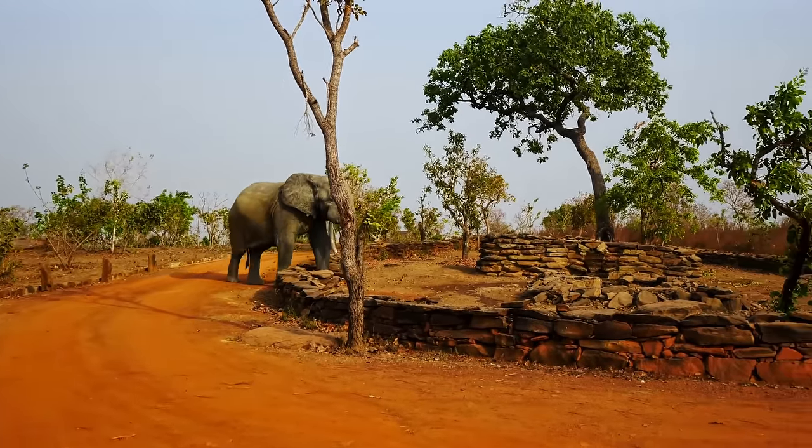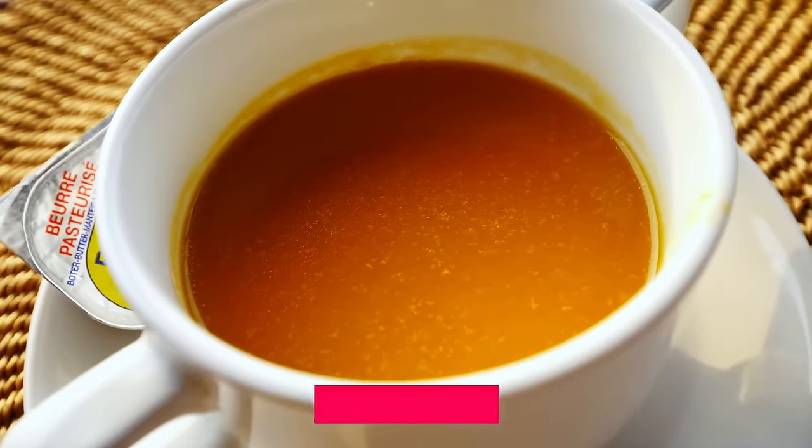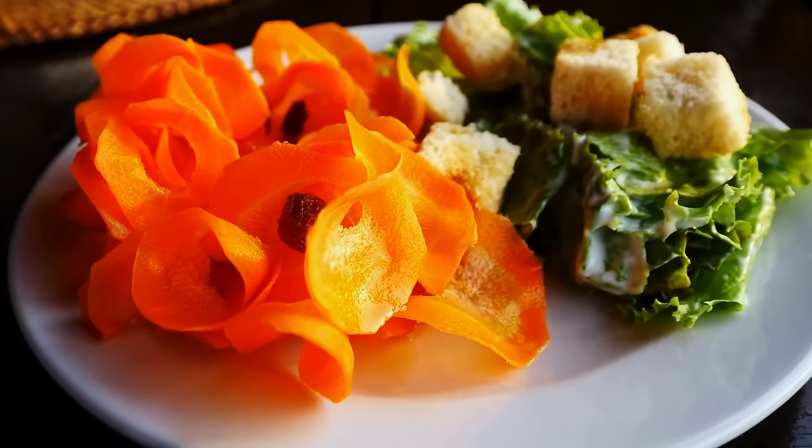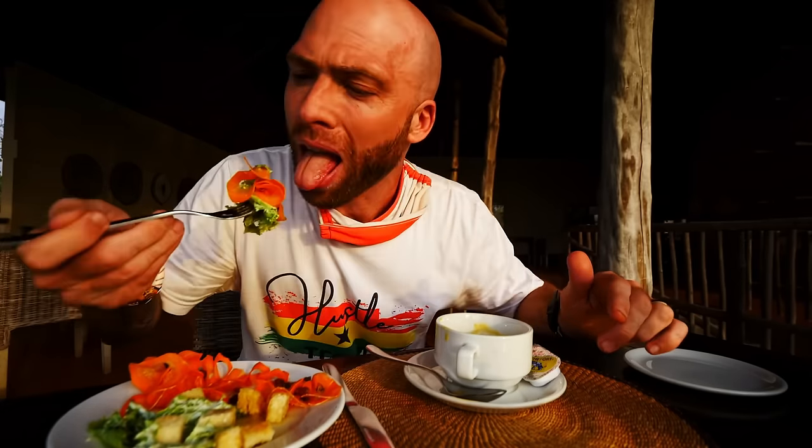So dinner at 5:30. Sorry, I'm so hungry, so I just told him, hey, is it possible to get dinner right now? They're like, yeah, no problem. So I'm having a pumpkin and potato soup. I'm also having a Caesar salad and a carrot salad on the side.